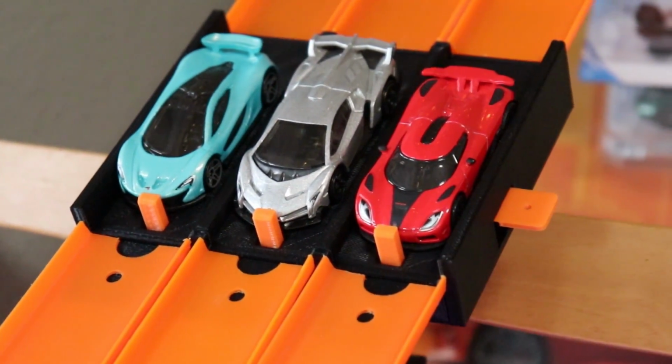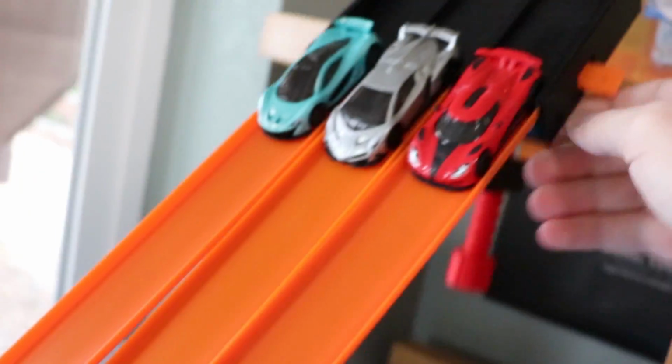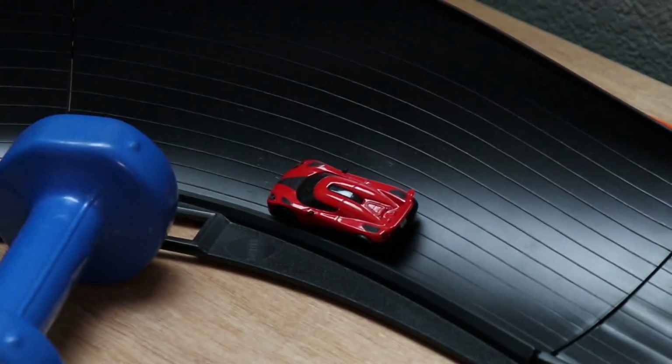Next up, we have the Koenigsegg Agera, the Lamborghini Veneno, and the McLaren P1. 3, 2, 1. And look at that, it's going to be the McLaren P1 beating out the Veneno and the Agera.